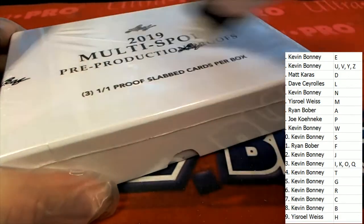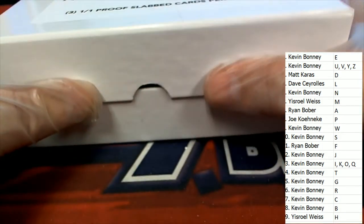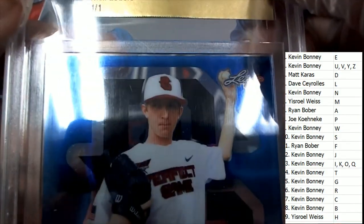Here we go in the pre-production proof rip. Three one of ones come out of the box. Three of them. First hit is a perfect game. Ho!